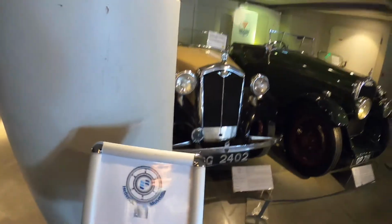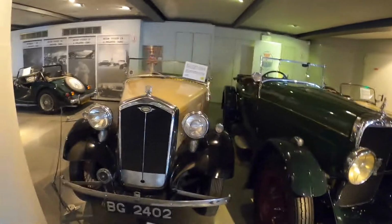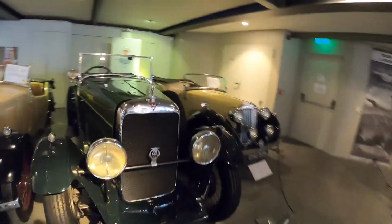Yeah, and they've also categorized them by year, which is pretty cool. And the building from the outside is unique. I never took a video from the outside, but I'll show you guys. These are British cars.